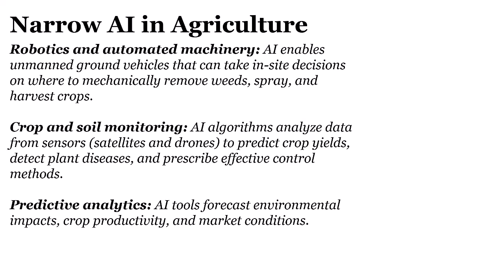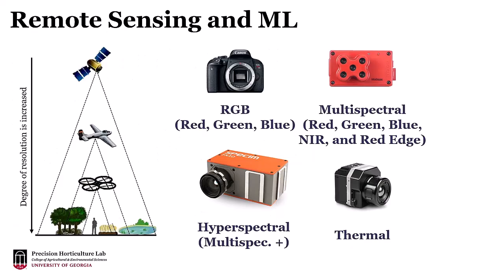But there's also, what I'm going to present here, something where we do predictions. We forecast how blueberries are going to be in 10 days, for example. And then we cannot do it without remote sensing. So this is another topic. This is not AI anymore. This is what we have done since the 1990s in agriculture with drone or satellite images.